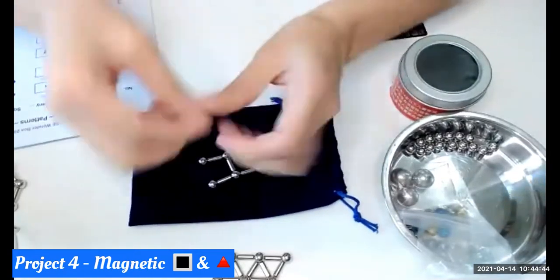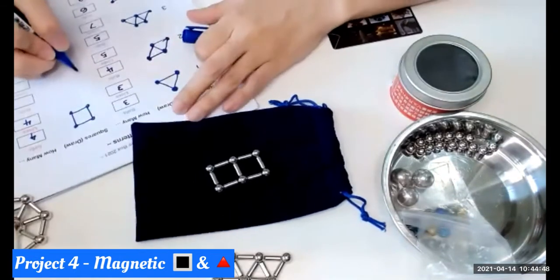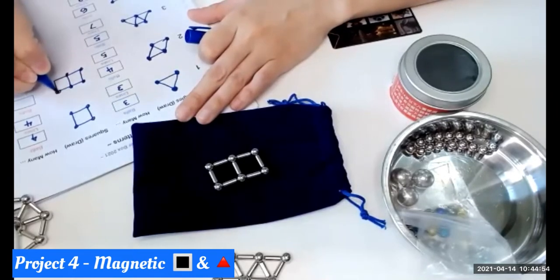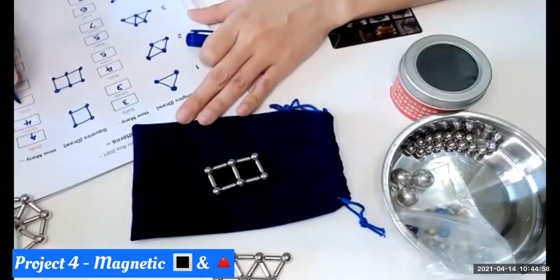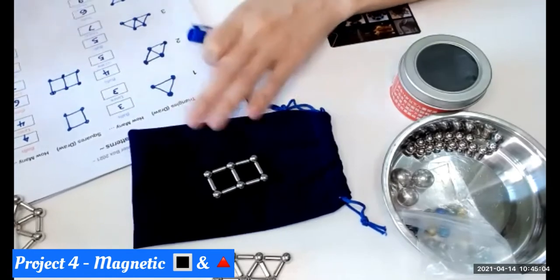Wait, I want to try something. You will have, okay. We will need this for the next page, so you need to fill up, okay? If not, you'll do it on your own later. Okay. 6 balls and 7 lines. 2, 4, 6, 7. Yep.